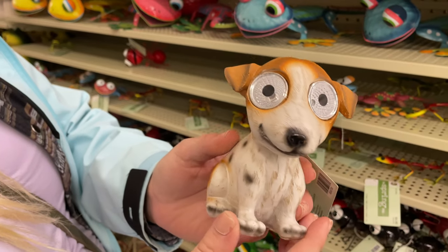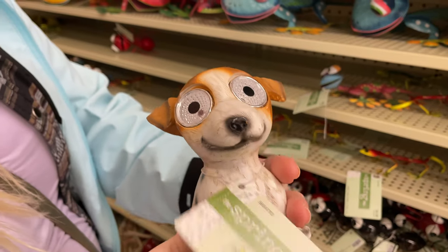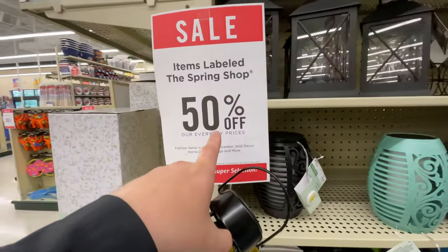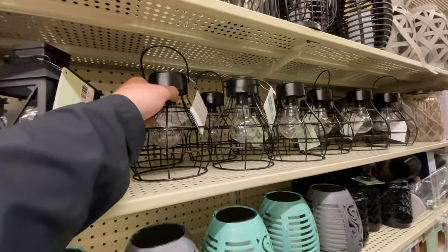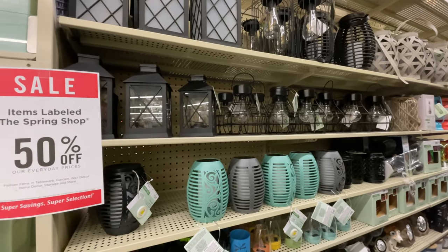So this is a cute little solar light that I found. It's got a solar panel on the back. Its batteries are dead, but its eyes glow. Oh, these are so cool. They're $20, 50% off, and they're solar lights. Oh man, I wish we had a good use for these on the outside, that we could leave them, not have to remove them. They'd be safe while we're driving.